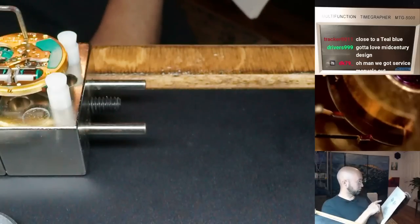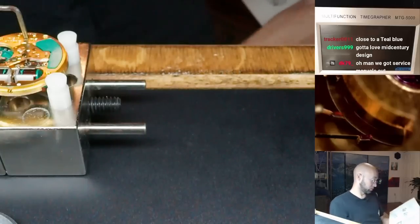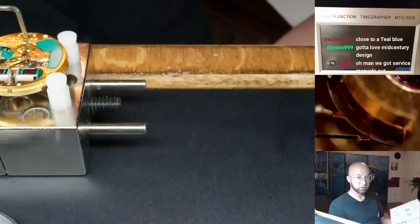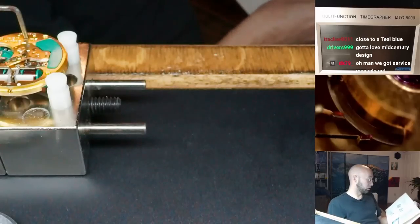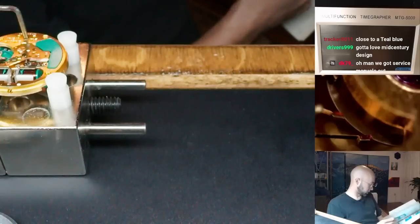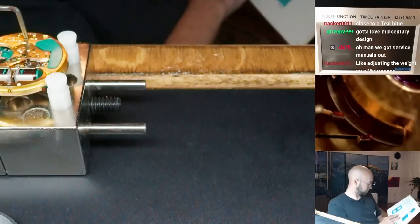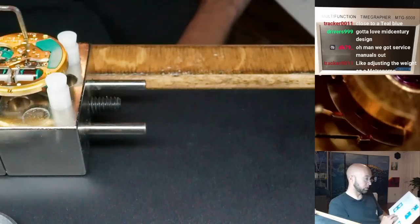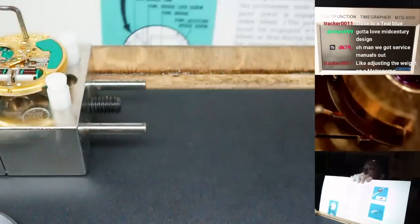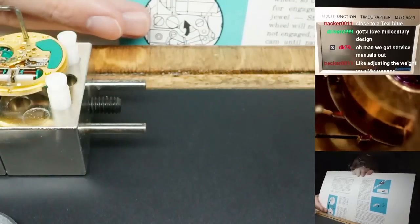But those are essentially micro adjustments. Sometimes you're hours off per day. And in order to make those sorts of adjustments, here we go. Yeah, in order to make those sorts of adjustments, you're gonna have to be messing with this guy, which is the breaking pawl.